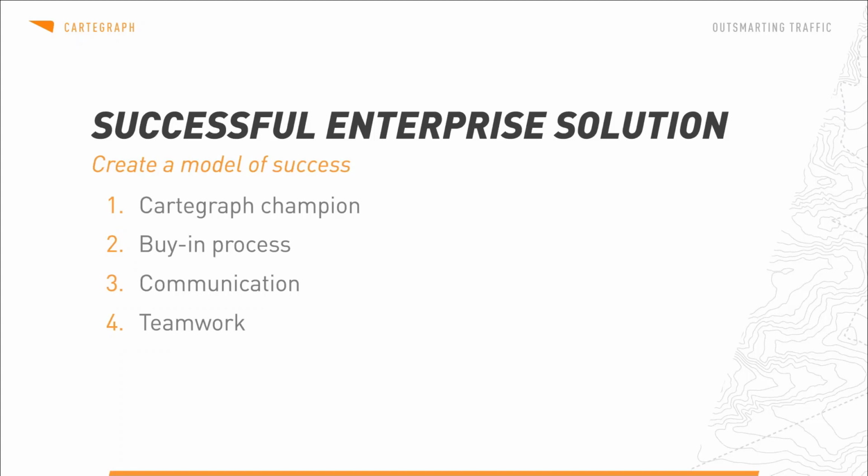So for a successful enterprise solution, I really wanted to take a step back and showcase, what does that model of success really look like? And so as you go through there, you may be a very new organization to asset management technology, or you may be more advanced, but you really need these 4 things to truly be successful. As a Cartograph champion, at the time I was within traffic engineering, and I really wanted to take on a new role within the city.